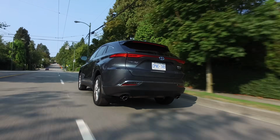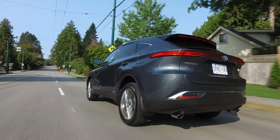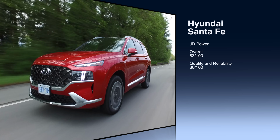Unfortunately, there are no J.D. Power ratings available yet for the 2021 Toyota Venza or Santa Fe Hybrid, but the 2021 Santa Fe gas model is rated. It gets an overall score of 83 out of 100. For quality and reliability, it scores 86 out of 100.